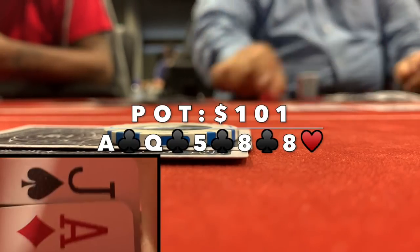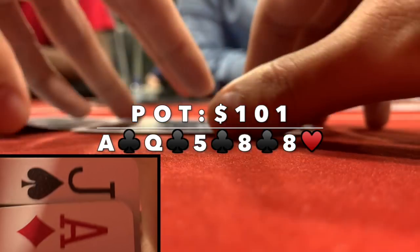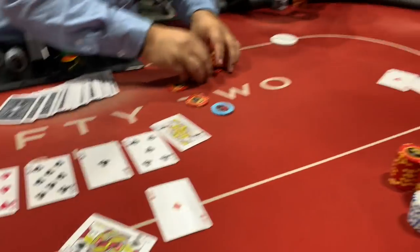We could have made value, of course, if there were no clubs, and obviously if the board didn't pair, but it is what it is, and we will get paid in these future spots against this certain type of player.